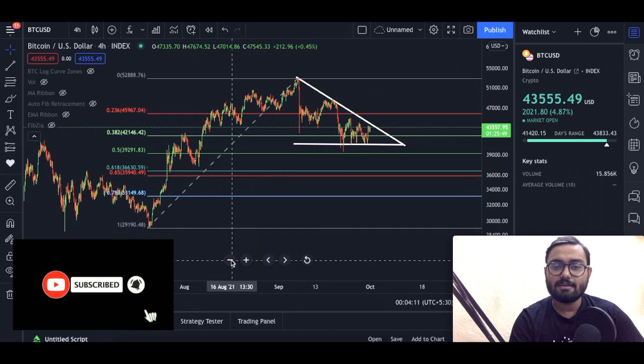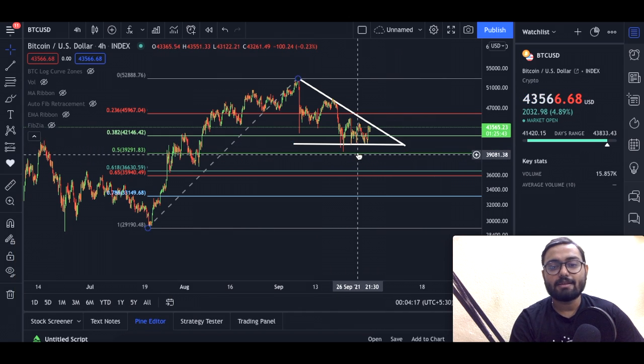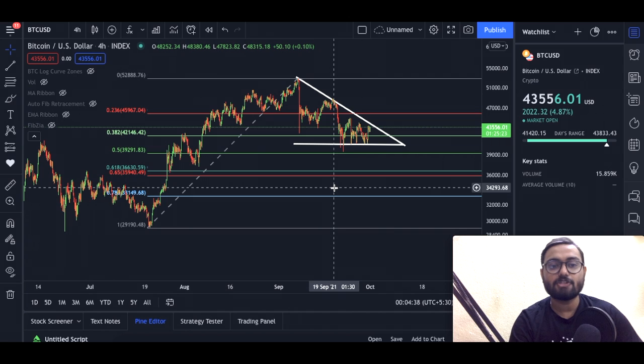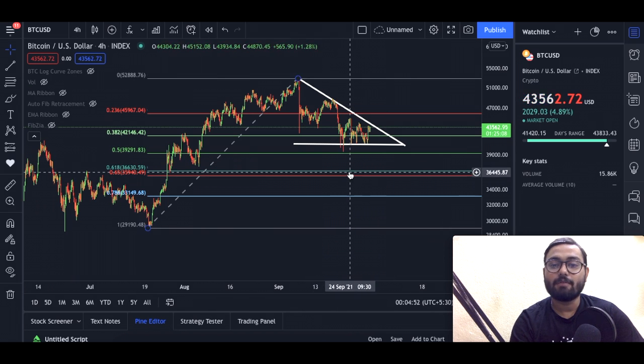Now what we can see here is another key level of support just below this triangle, the $40,000 or approximately the $39,000 mark, which is the 50% Fibonacci level. Okay, so the $39,300 is the 50% Fibonacci. This is holding on pretty well. Then the most important level of support for Bitcoin is this golden pocket, the 61.8% Fibonacci to the 65% Fibonacci. It ranges from approximately $36,000 to $36,700. This is an extremely important level of support that Bitcoin might have.